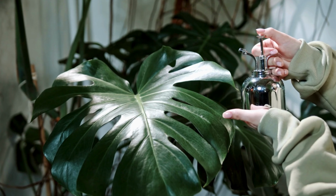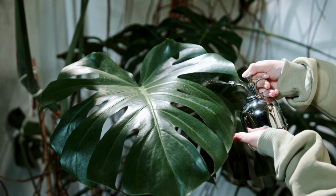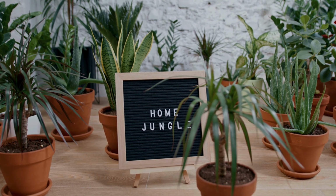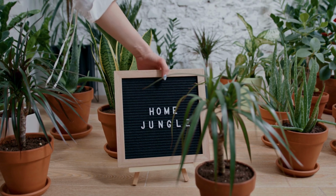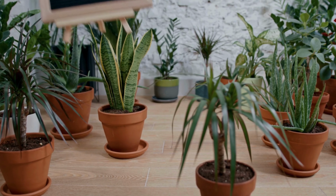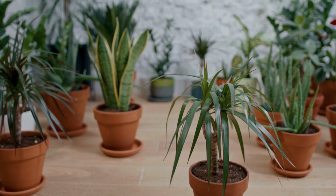But here's the thing. When you do figure them out, when the light hits just right and the humidity's on point, they're stunning. Like jaw-dropping, Instagram-worthy kind of beautiful. So today I'm showing you 9 houseplants that are kind of difficult, kind of picky, but absolutely worth the struggle. Yeah, they'll test your patience. But if you're up for the challenge, these green divas will reward you in ways that easy plants just don't.